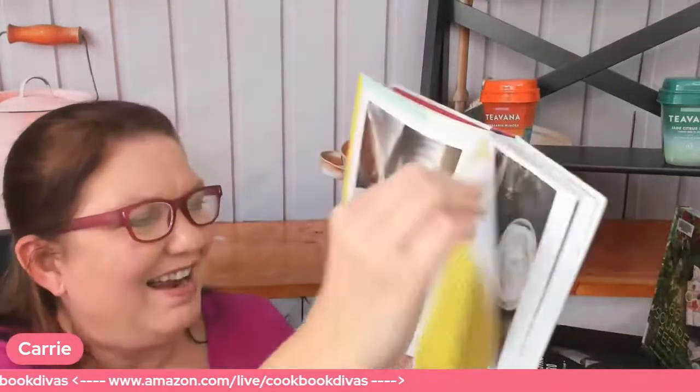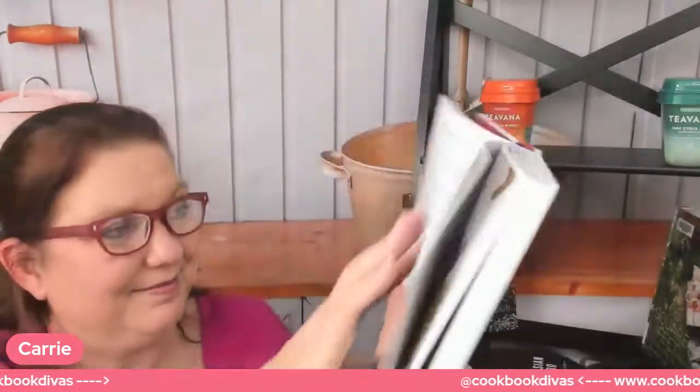Oh, jeez. Here's her midweek meals chapter. Lamb bhuna with garlic naan.